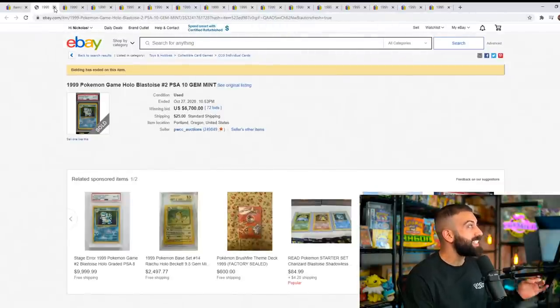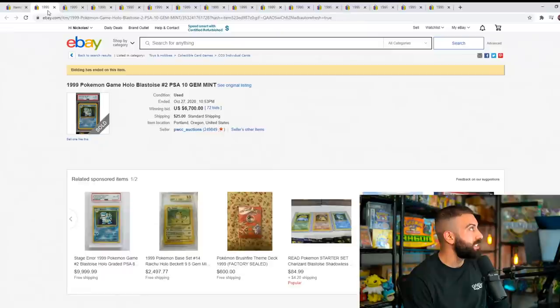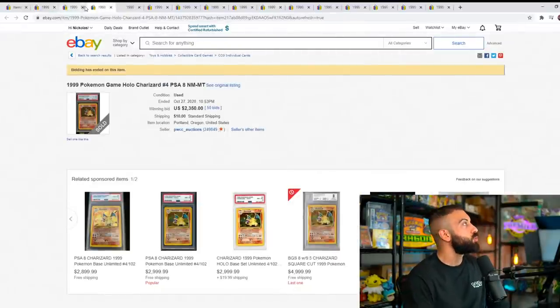A 10 at $6,700. That one really shocked me on there. What do you guys think of that, Blastoise? PSA 10, $6,700 for a base set unlimited. Craziness. $2,300 for a Zard in an 8.